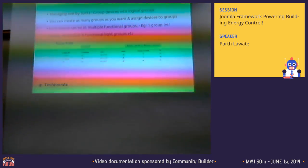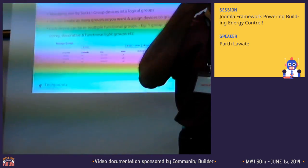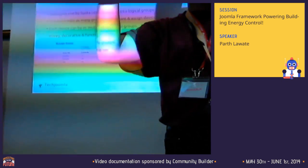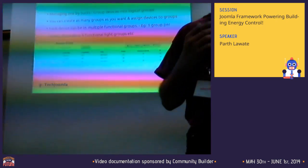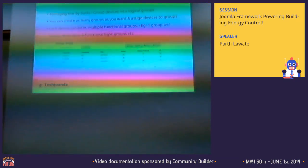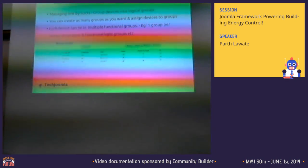Now you can do grouping of the devices based on a lot of different functions, and one device can belong to multiple groups. Let's say I want to group these type of lights in the entire building in one group, and I also want them to belong to this room. That's possible. You can put them in multiple functional groups depending on what kind of control requirement you have. For example, you could do story-wise control, or you could put decorative lights in a certain group, so that if there's a party, you would only switch on the decorative lights.